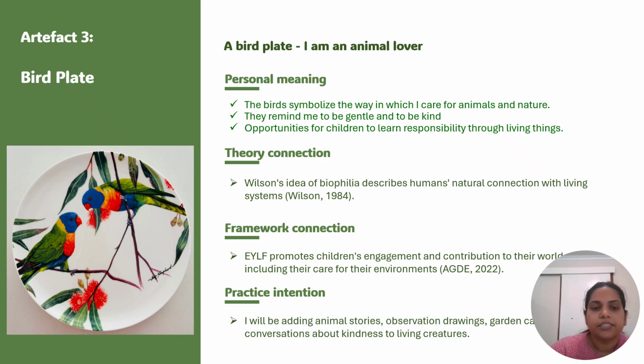Children can watch animals, draw what they see, ask questions, and try to feel what animals feel. This artifact also relates to EYLF outcome 2, as caring for animals and nature helps children connect with and contribute to their world, and outcome 4, as observing the birds fosters inquiry and investigation. In my classroom, I will incorporate animal stories, nature observations, and garden experiences so that children can learn to be kind and responsible to living things.